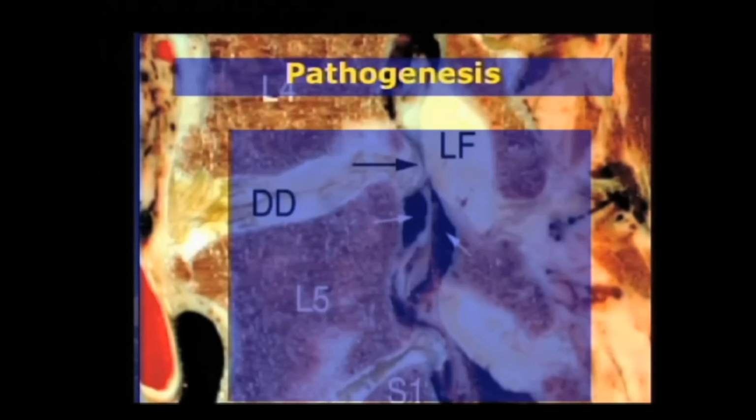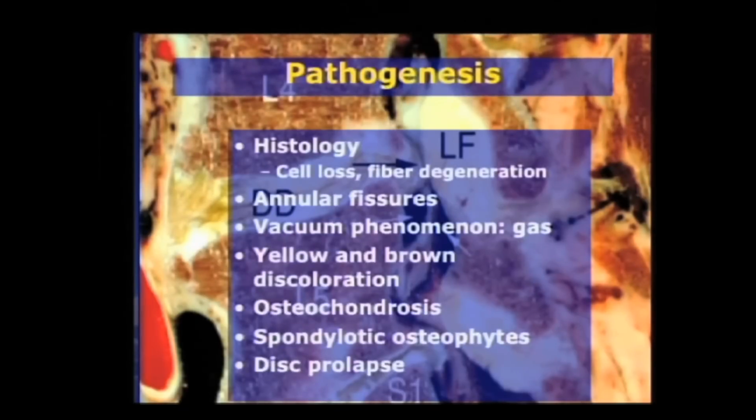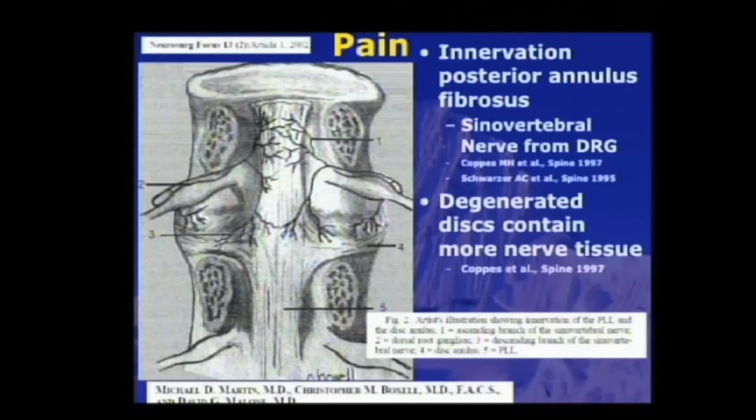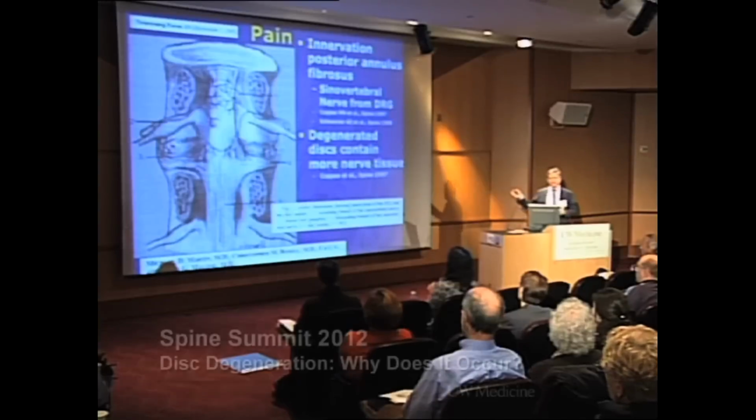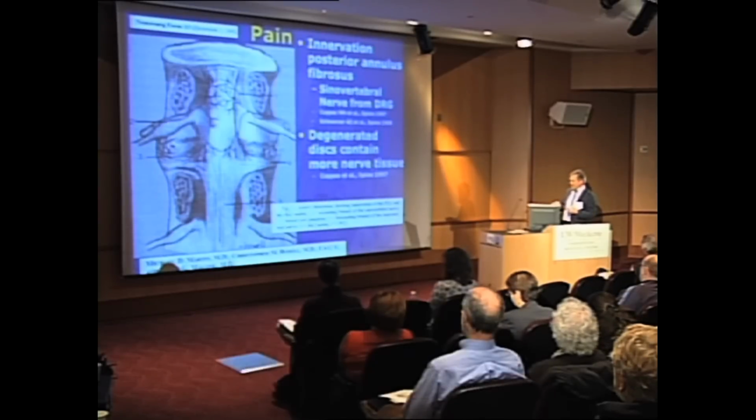Now, the pathogenesis, I'm not going to go through this because this is all pretty well known. But I want to just mention a few sentences about pain. What is the relationship between pain, low back pain, and the disc? And this is something that is obviously very important because we kind of assume that degeneration causes pain, but this is not always the case.